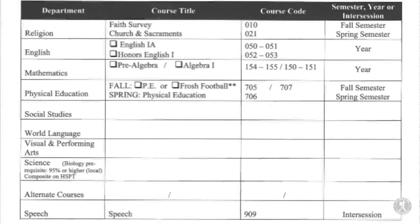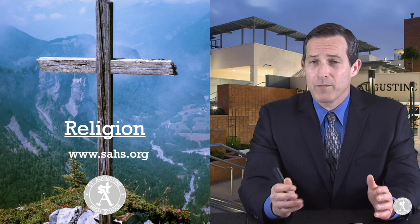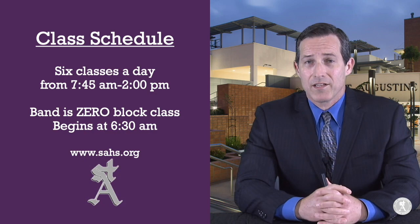First and foremost, the course request form. You will notice as you look at your form, it should have your son's name printed across the top. You'll notice for freshmen here at Saints, everybody, that means all the freshmen, take Faith Survey and Church Sacrament. In that very first portion, kind of midway through the form, next to the religion department, that's already typed in. That is one of the 6 classes you'll take at St.